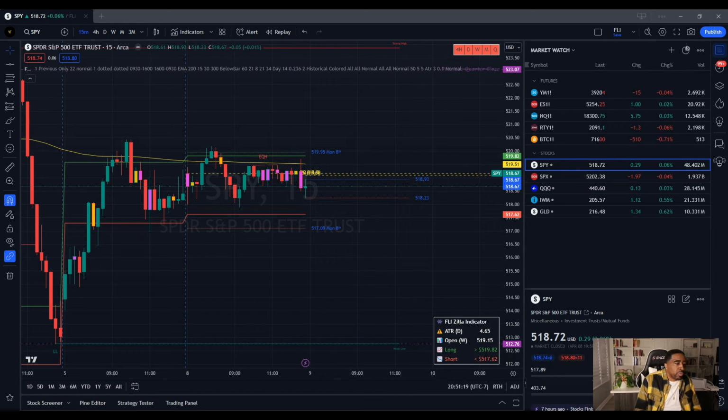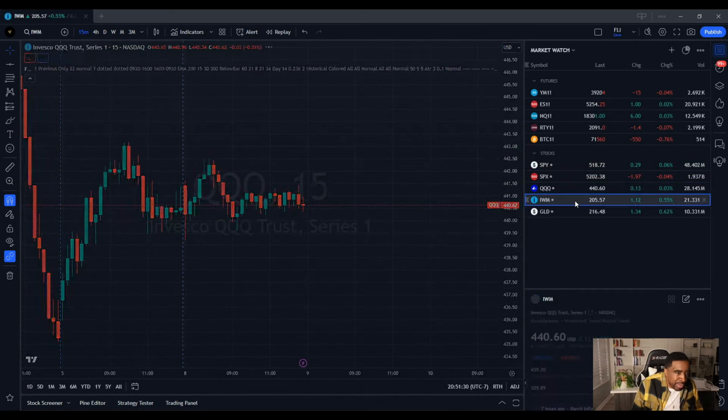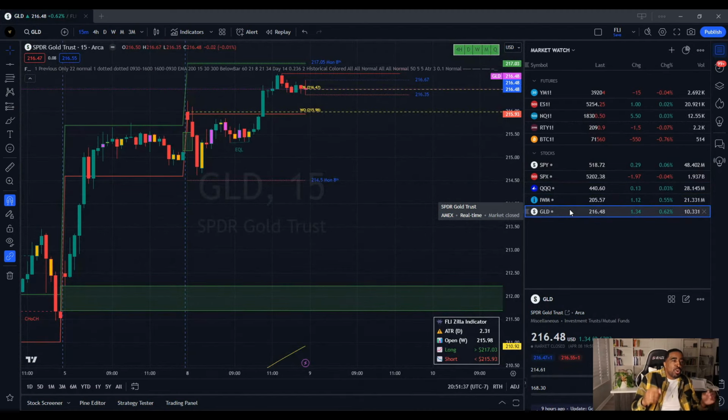Now, the reason why I'm just looking at SPY is because everything that I've told you to do, you can literally go to SPX, QQQ, IWM, and gold and chart those same levels and play the strategy the same way because price is going to move similar. If SPY is bullish tomorrow, SPX is going to be bullish. QQQ is going to be bullish. IWM is going to be bullish. If they're bearish, they're all going to be in sequence. It's rare that they're not on the same accord.